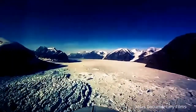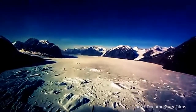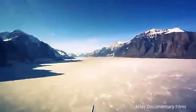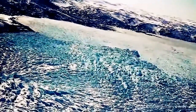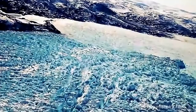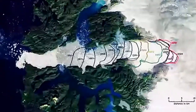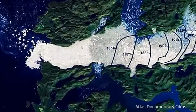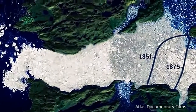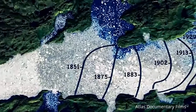The Jakobshavn Glacier on Greenland's west coast flows toward the sea at a rapid rate of 20 to 40 meters per day. At the ice front, where the glacier meets the sea, Jakobshavn has been retreating as it dumps more and more ice into the ocean. You can see it in this map. In 1851, the front was down here. Now it's 50 kilometers up.